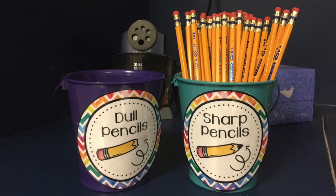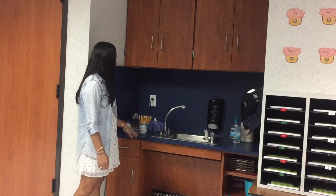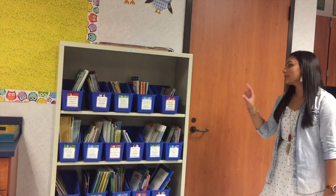And I will have a helper who maybe at the end of the day or every other day will come and sharpen the pencils for me. That way we have sharpened pencils at all times. So this is the door that leads to our bathroom.